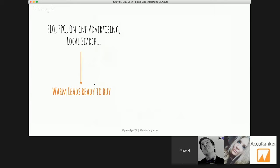Look, strategies like SEO, PPC, online advertising, local search, etc., they generate warm leads. These people are ready to buy or almost ready to buy. Very often when they land on your site through these strategies, they do it after using very specific keywords, commercial keywords, sometimes even transactional keywords. They type in running shoes into Google. They type in hotel in New York, oldest pub in Dublin, whatever. This is usually stuff they're looking for. They want to buy it, or they want to visit it, or they want to do something with it. So they are ready to buy, and some of them will convert. That's guaranteed.